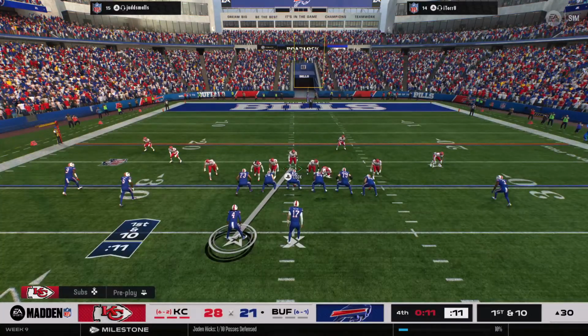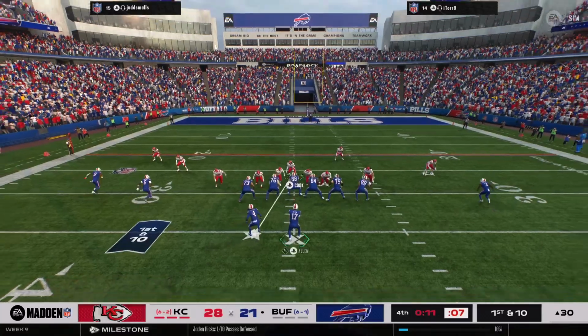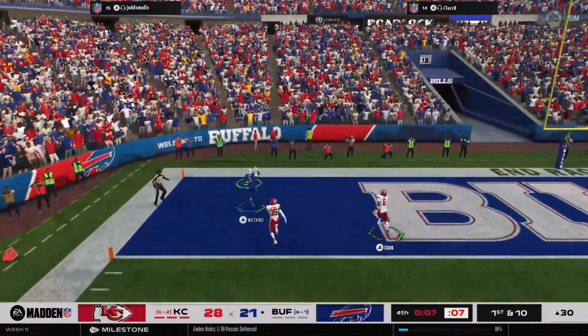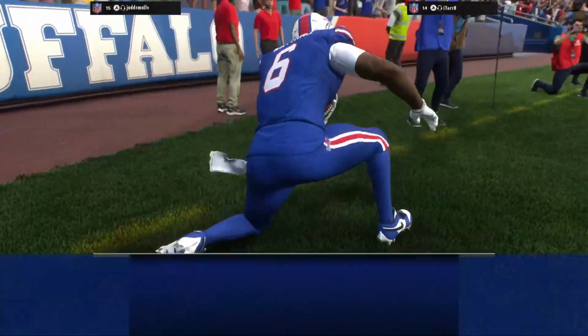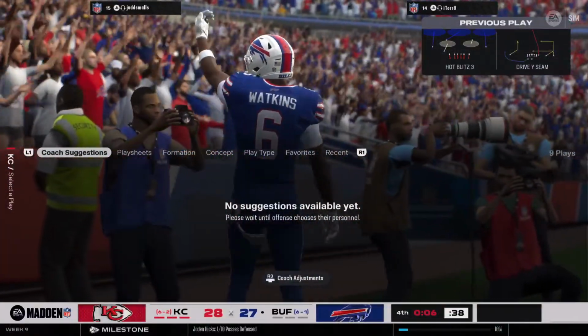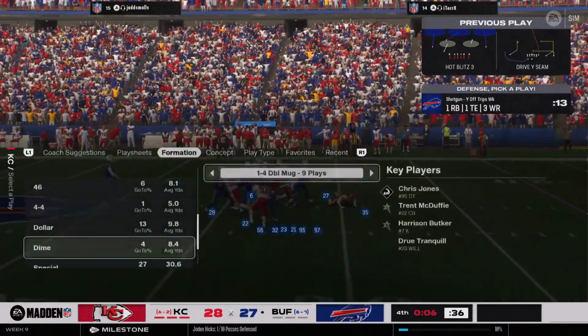Allen to throw again. He'll air this one out for Watkins. And it's a touchdown. They have gotten to within one, and a two-point conversion can give them the lead here in the final minute.